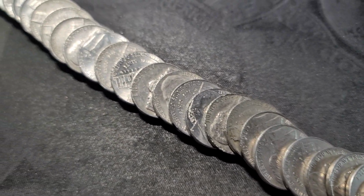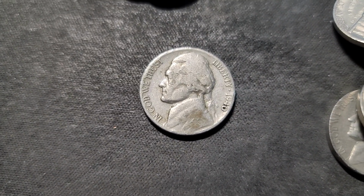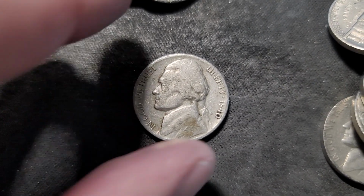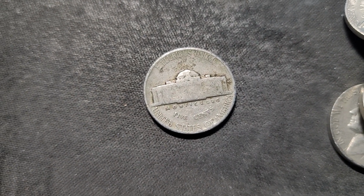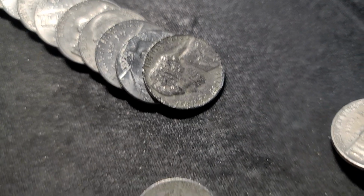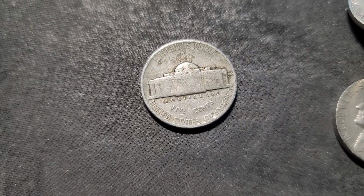Alright, let me finish through this hunt. If I do have anything, I'll bring you back in for it. Alright, this 1940 was directly behind that 1956. I don't know if it was a mint mark. It doesn't. It's heavily worn. That one's heavily damaged. Alright, I'll bring you back in on our next find.